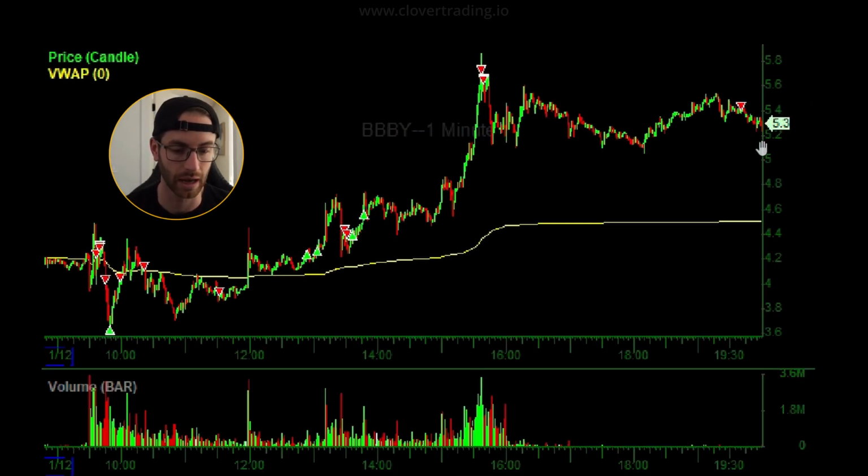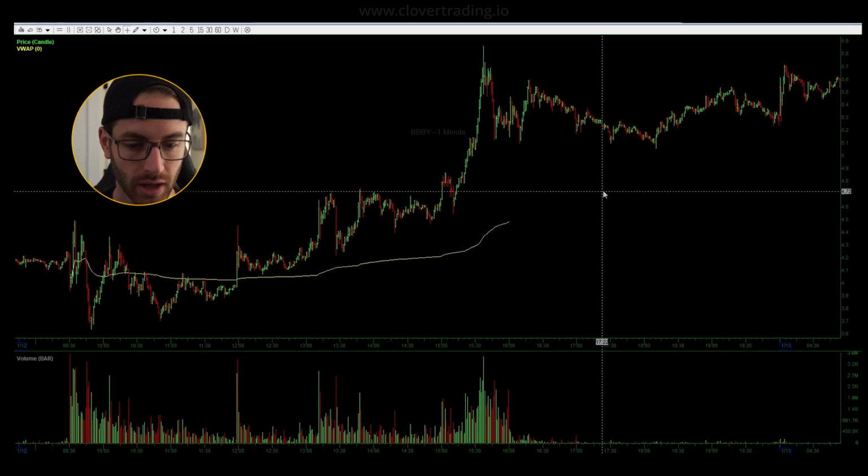Right into the close, I see it's clearly weak. It looks like it's not going to gap up like it did in the previous days. Let's increase that starter just a little bit and hold it overnight. Again, if we gap over the highs, I'll just take the loss wherever it's at. I can accept that. So then we go into the next day.